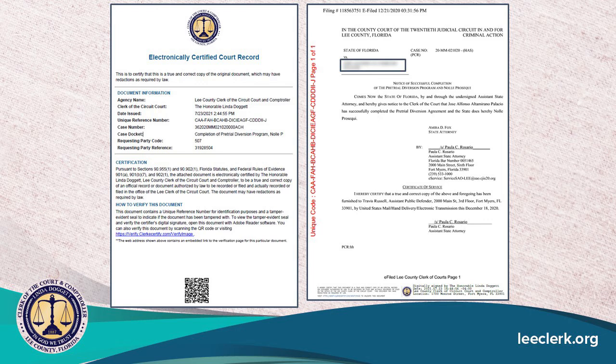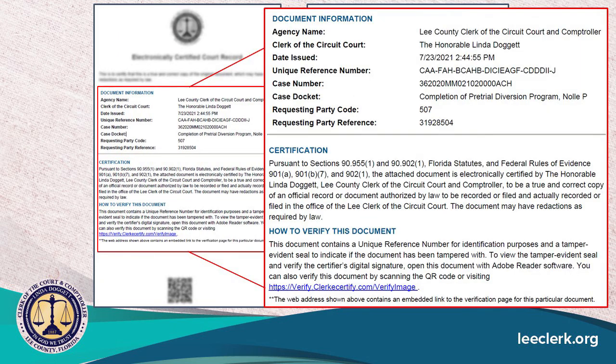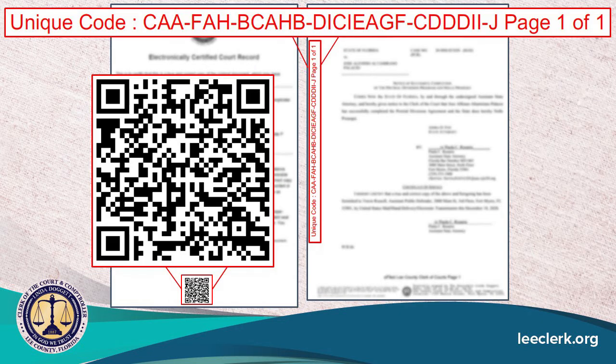Now let's go over what a certified document looks like. You'll see that your certified document has the front cover that has the document information, the document name, the case number, and a unique code. You will also see the certification statement and how to verify your document to make sure that the certification is true and valid. Now, each certification is unique because they all have a unique code. This makes it a lot harder to fabricate and a lot easier to validate. We also have QR codes on the front cover, which you can use your smartphone to verify and validate your certified document.